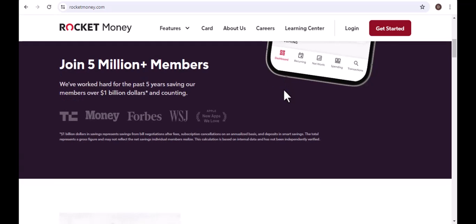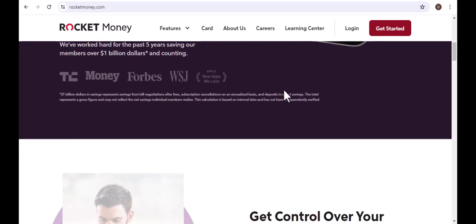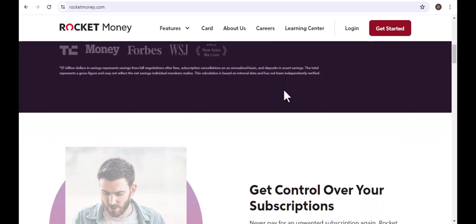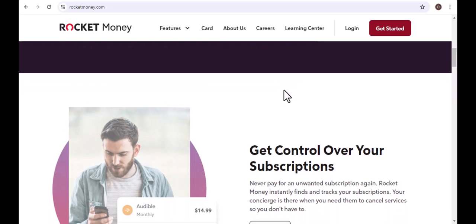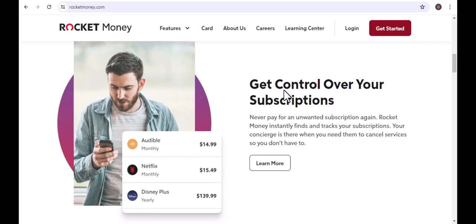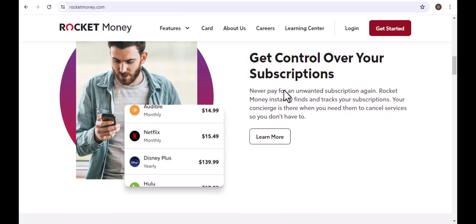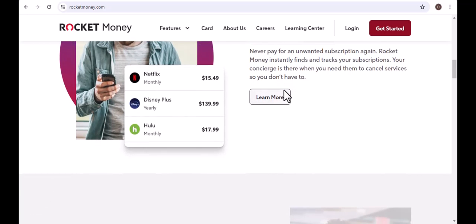Beyond saving money on existing services, Rocket Money also empowers you to track and understand your spending. This might sound basic, but the way Rocket Money presents your spending data is incredibly insightful. It automatically categorizes your transactions, giving you a clear breakdown of where your money is going. Seeing a visual representation of your spending habits, how much you're spending on groceries, dining out, entertainment, transportation, etc., is incredibly powerful.